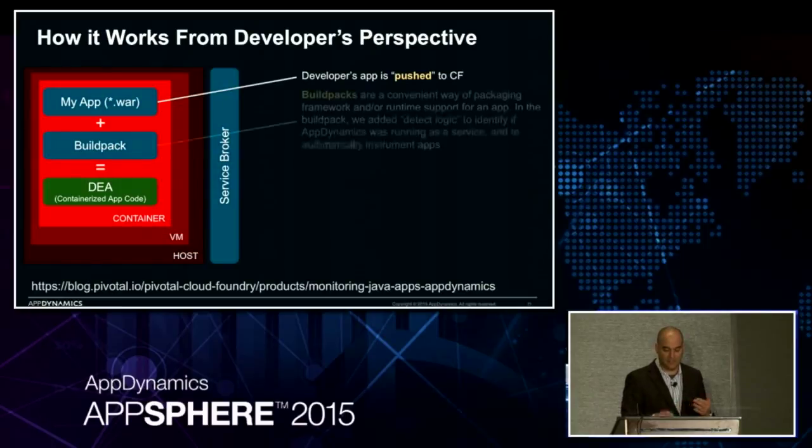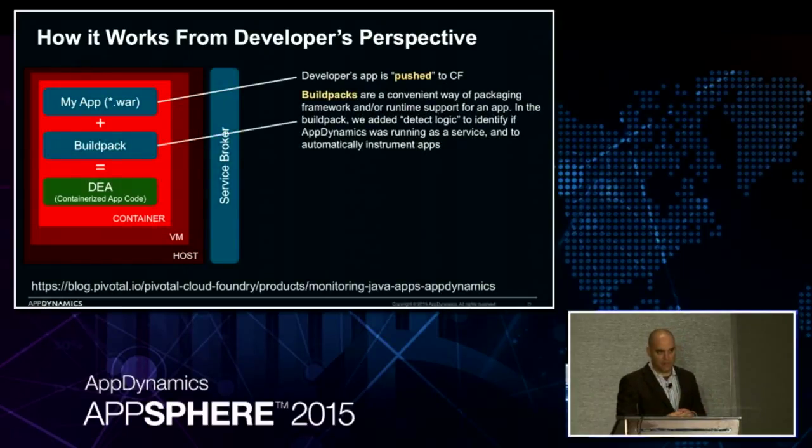And if it identifies it, for example, I'll use a Java application. I'll say, all right, I've identified this WAR file that you've shipped up as a Java application, so I will use a Java build pack. And what a build pack is, basically, is a convenient way of packaging frameworks and a runtime to support an application. So imagine it's a blueprint that describes the environment that the application has to run in.